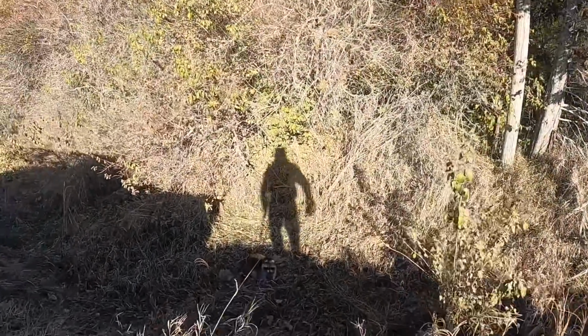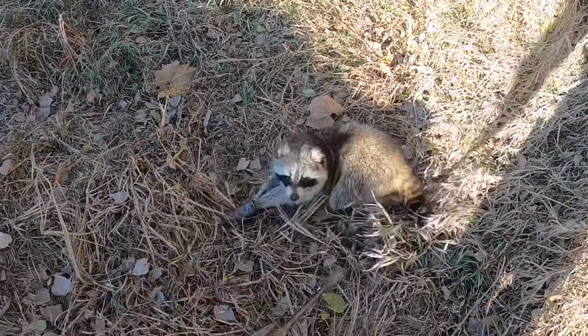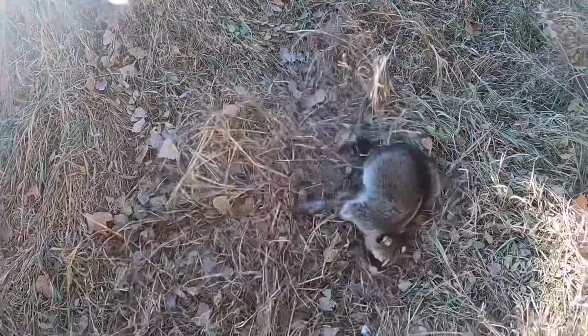Alrighty, here's the first coon of our new piece, and he is not going to be making the trip with us. If you look on his other side here, he's got a big bald spot on his back right there, so he's not going to be making the trip with us.